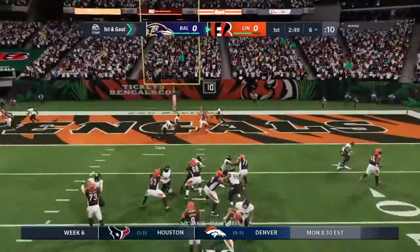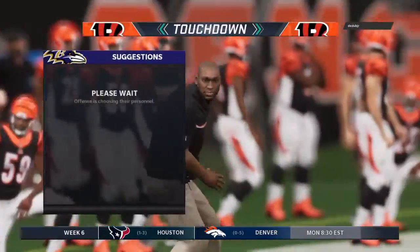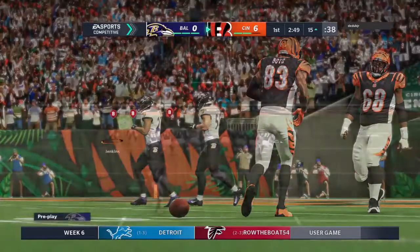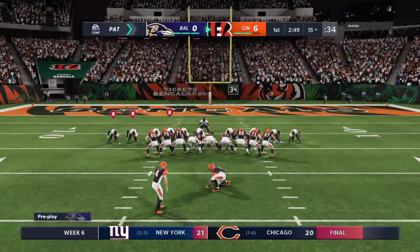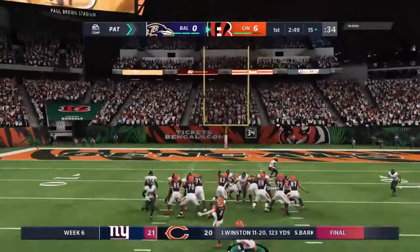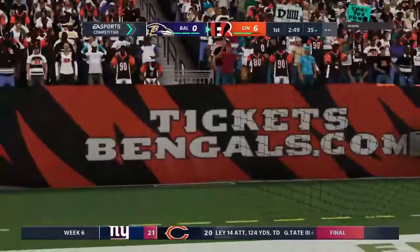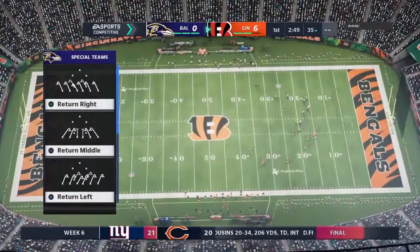And now they will throw it with Burrow. And that'll be caught. Touchdown, Bengals. It's Tyler Boyd. Tyler Boyd. His 3rd touchdown now on the year. And the Bengals take it right down and score on the opening drive. And his kick is no good. An inauspicious start here kicking-wise as this one stays a 6-0 game.